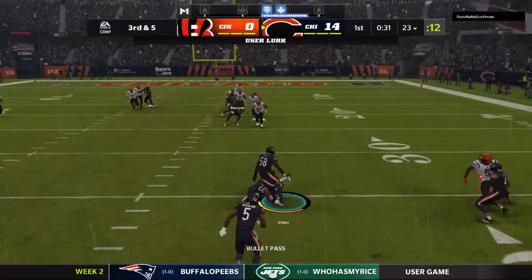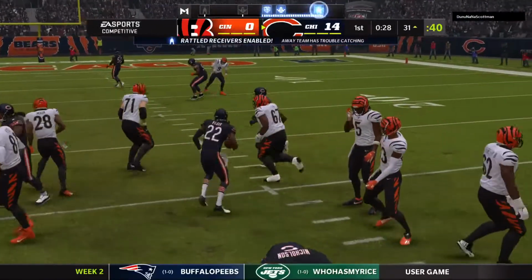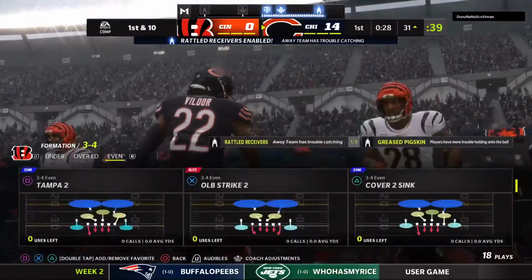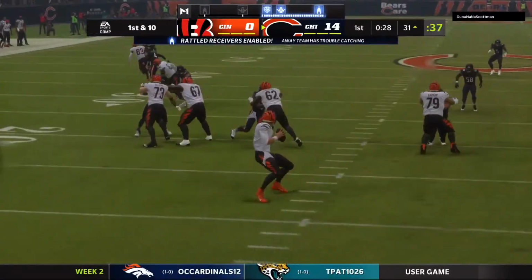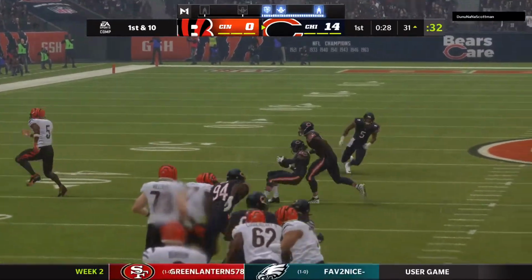They're looking for Higgins, but it is intercepted. Picked off at the 35. And his guys are going to take over at the 31-yard line. When a team's turned it over 3 times in the first half, we just look at the offense and say, guys, what are you doing?